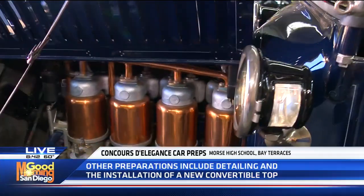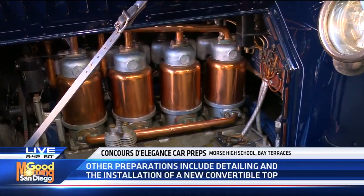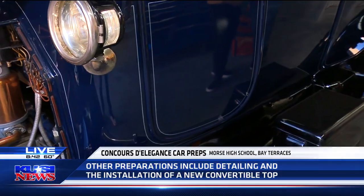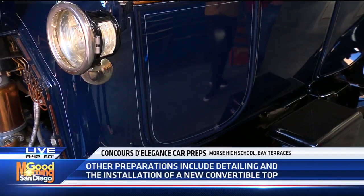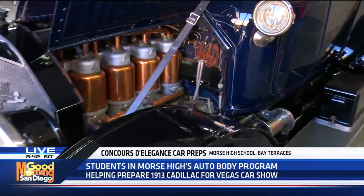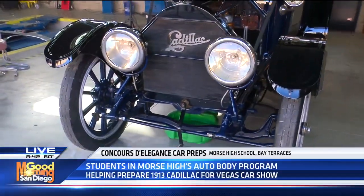But it's all about having a good showing, having it represent not only the San Diego Automotive Museum, but the vocational education program that we're putting together. We're going to show well. We had a judge come in and say, hey, take care of a few things, and the kids were like, cool, we'll take care of it. And it's going to show very well. Good. It's nice to have that one last look, right? Fine-tuning before it goes off to Las Vegas.